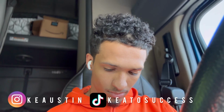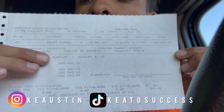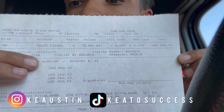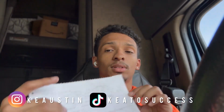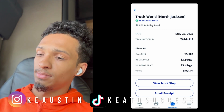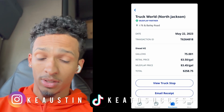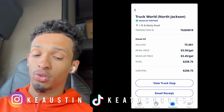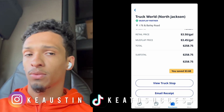Next one I got here. All right, this is for 75 gallons basically at $3.49 a gallon. All right, and the total was $262.43. So at the pump, it was $3.50. So the pump was $3.50 and Mudflap was $3.45. So total, like I said, was $262.43. What I paid was $258.75, and I saved $3.68.